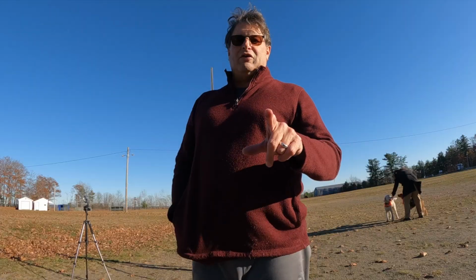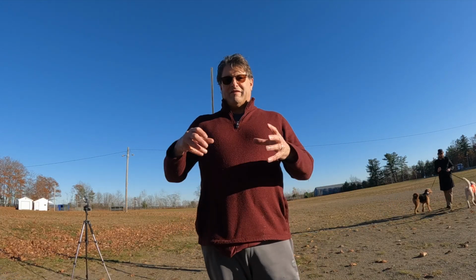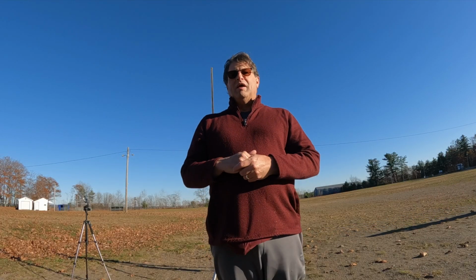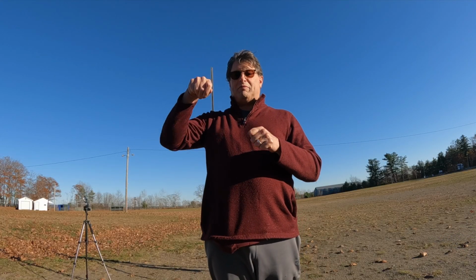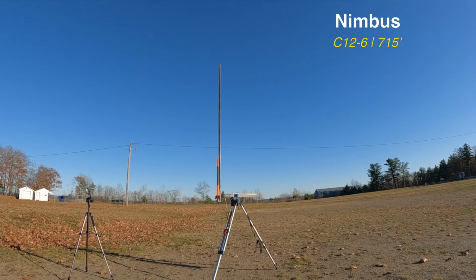We're getting ready to do Nimbus, which is our C12-6. This is heavier. I think I remember it's going to go about 600 feet. So hopefully we'll be able to see it deploy because it won't be quite so high. And it's got the propeller with this, what am I calling it? The bobbin system. All right, here we go, Nimbus. 3, 2, 1. Launch.